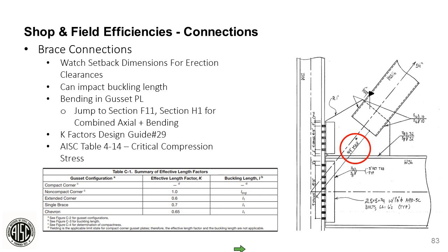I spent about a week designing these when my project manager looked them over and asked the simple question if I had checked to see if they could be erected. Sure enough, when looking at the brace bay overall, there was no way that the braces could actually be brought in and rotated into position. So I had to spend a whole week redesigning the connections. So it's definitely something that I remember.